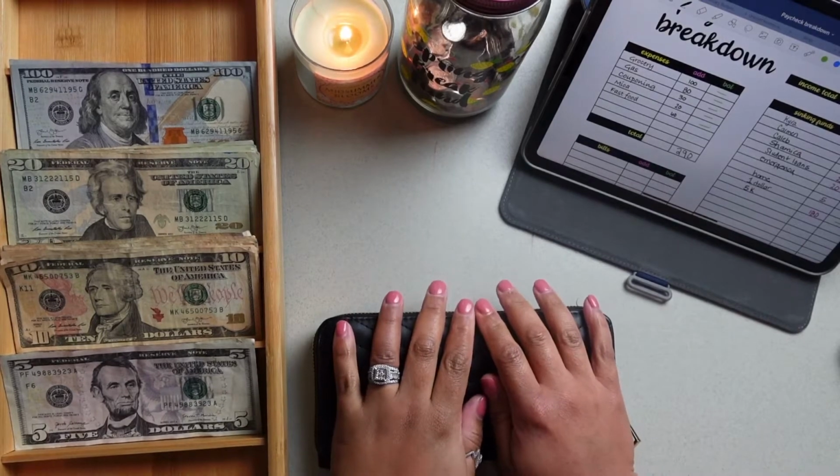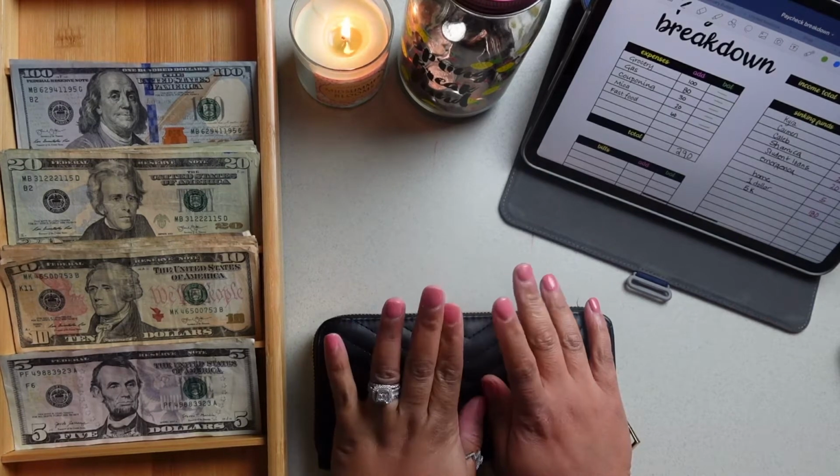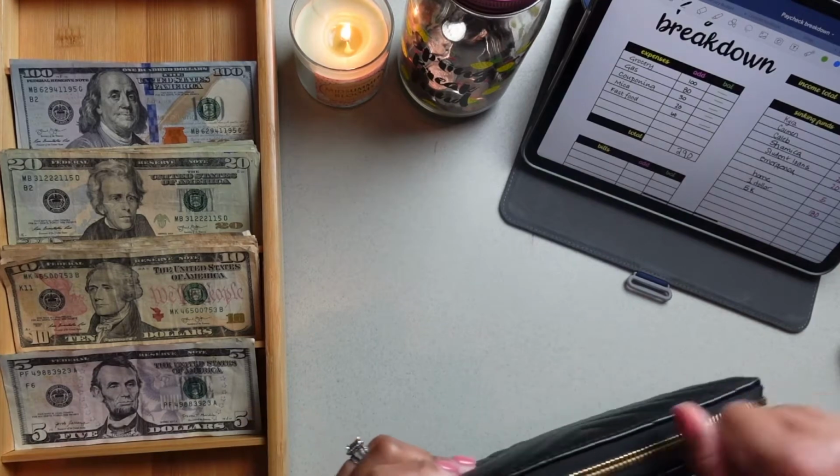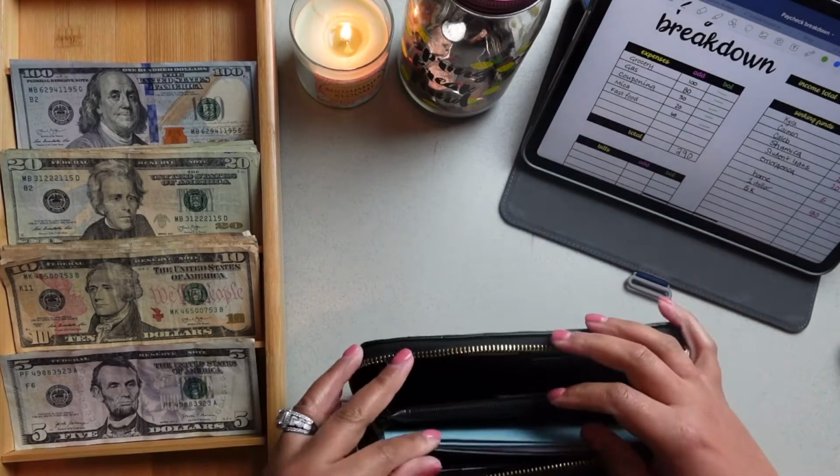So we will be stuffing my paycheck for the month of April. This is my first paycheck. So without further ado, let's get into it. First thing first, I'm going to unstuff my wallet.